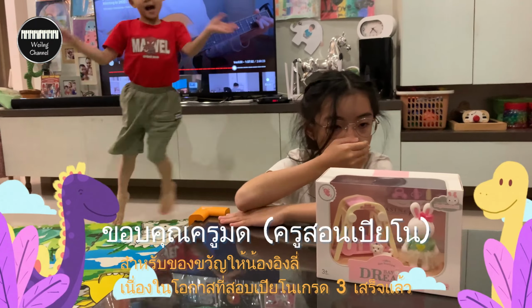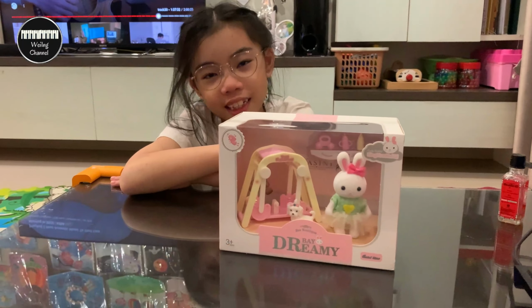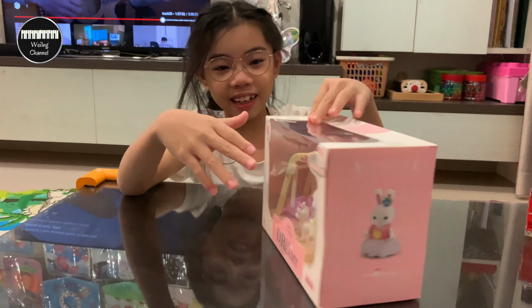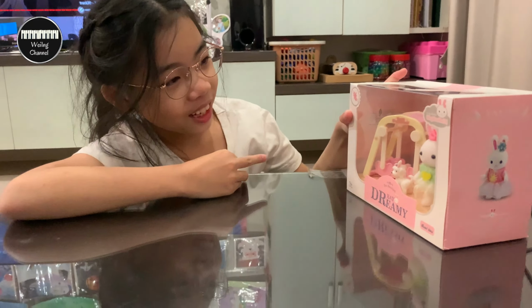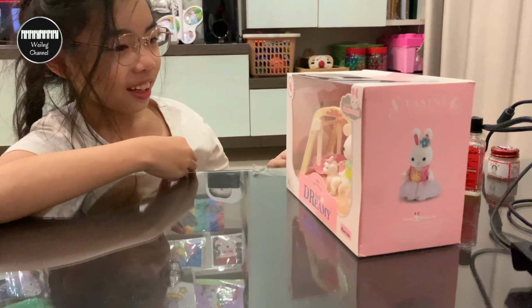What's the gift, Ini? From teacher. Who is the teacher? Piano teacher? Yes. What's your teacher's name? Teacher Mod. Oh, the teacher gave you a present? Yes. Wow, very nice. It's a baby. What is this toy called?